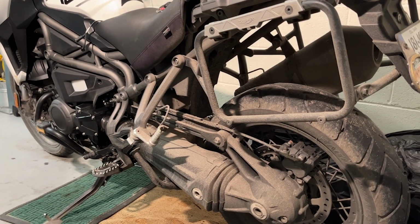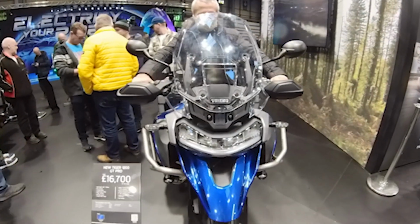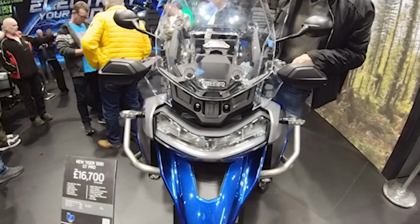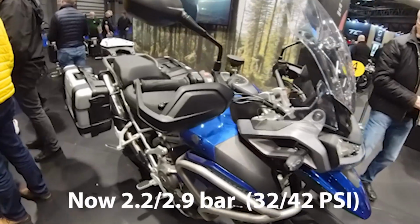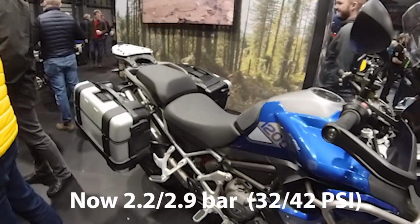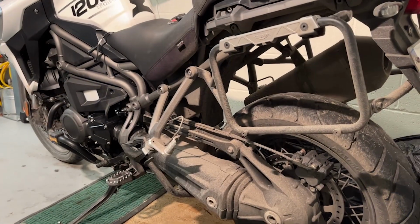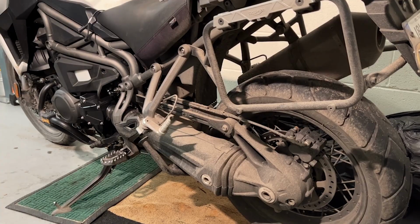Tyre pressures have changed on the new Gen 4 as well. They deviate from the Gen 3 and the Gen 2 and one before them. So there's new tyre pressures. I know there's new wheel sizes and everything like that, but they seem to deviate from the bog standard 36/42 that everybody seems to recommend. So they've obviously tuned those tyre pressures to how they think works best on the bike. But something to watch out for if you're switching from the Gen 3 to the Gen 4.